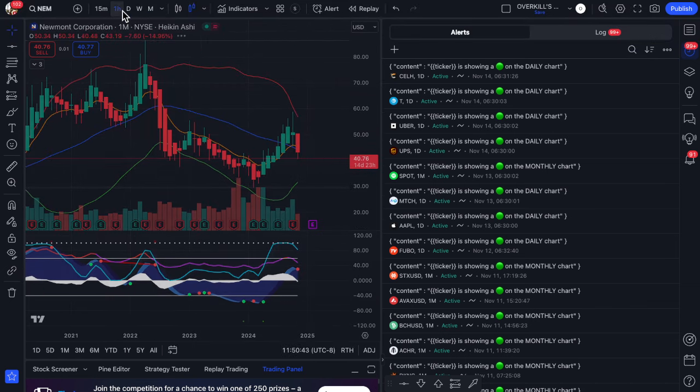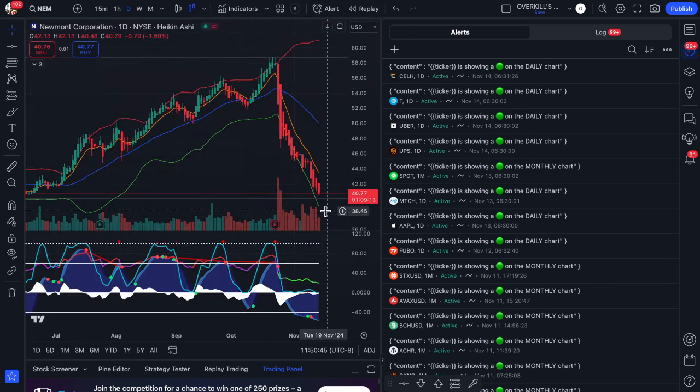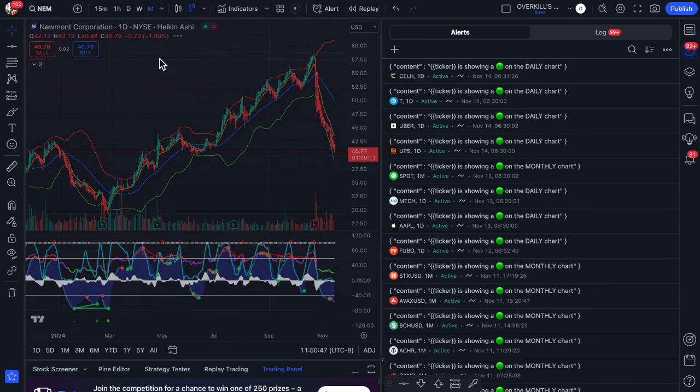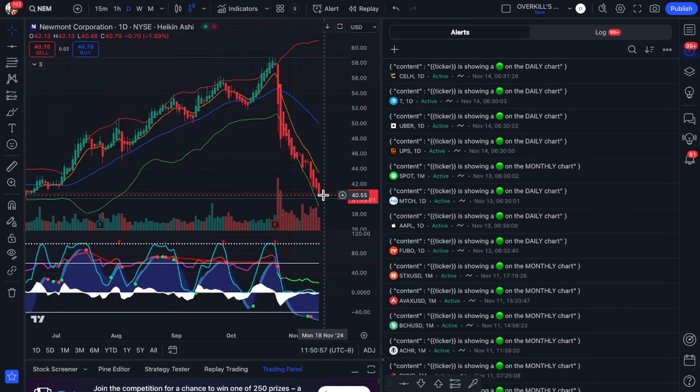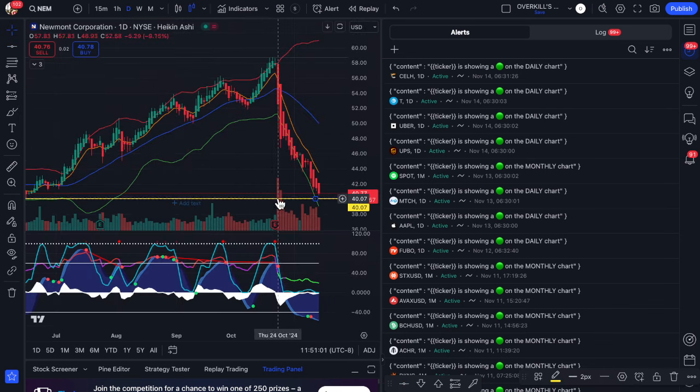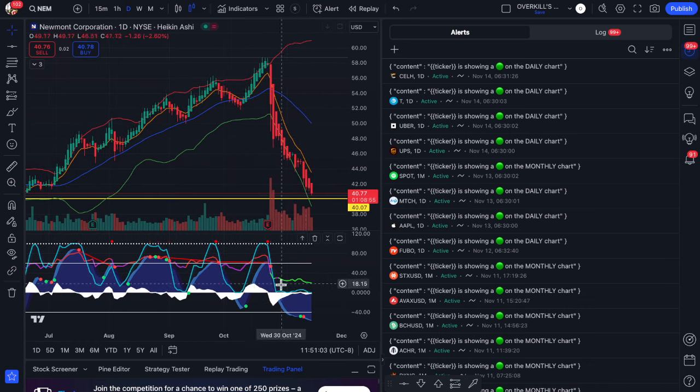Red dot there on the monthly though. I don't like that. It's selling off really, really big right now. So I want to wait for that thing to flip back to green because, again, we don't want to buy when we're going down into the right. We want to buy when we're going up into the right. $40 I would say is probably a very important technical level. That's going to be right about there. I bet you it pierces it and tries to bounce. If it fails, we're probably going lower on that one.